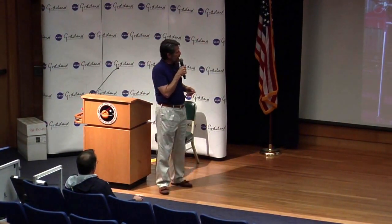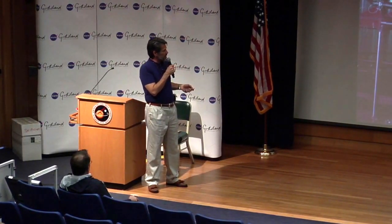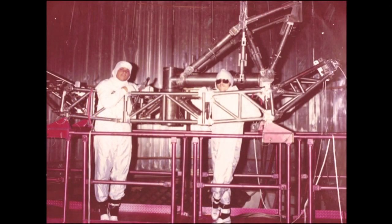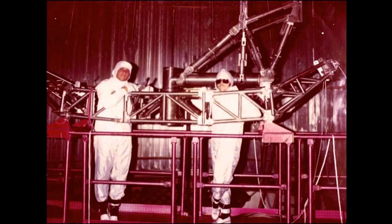Anyhow, this was a very sophisticated test that we did, and this final test did prove that the external tank was suitable to fly for STS-1. So I take pride in the fact that I had that opportunity to do that.